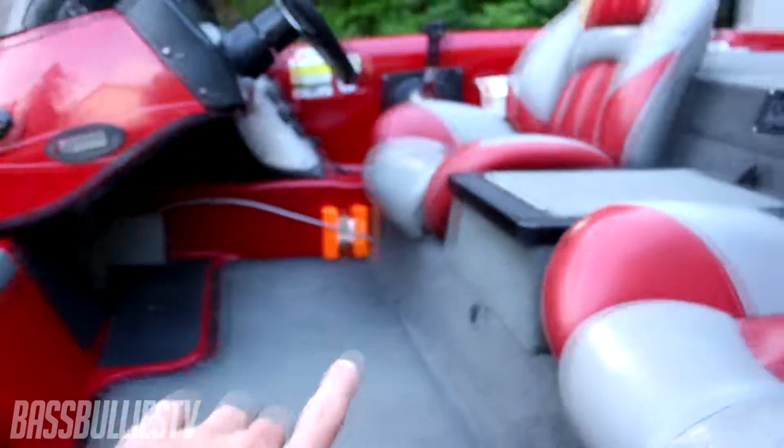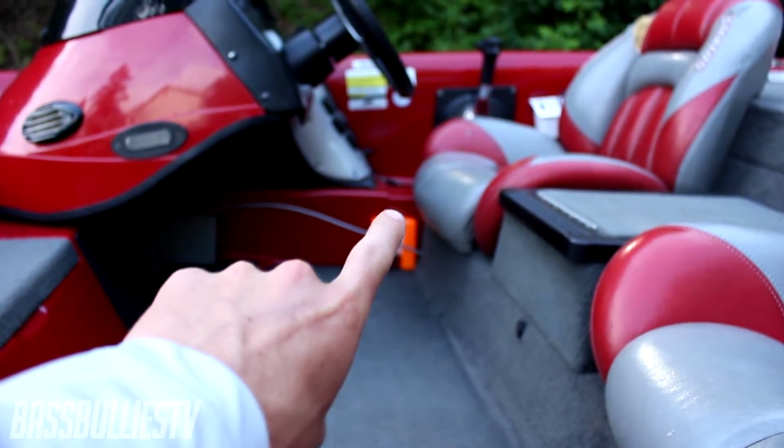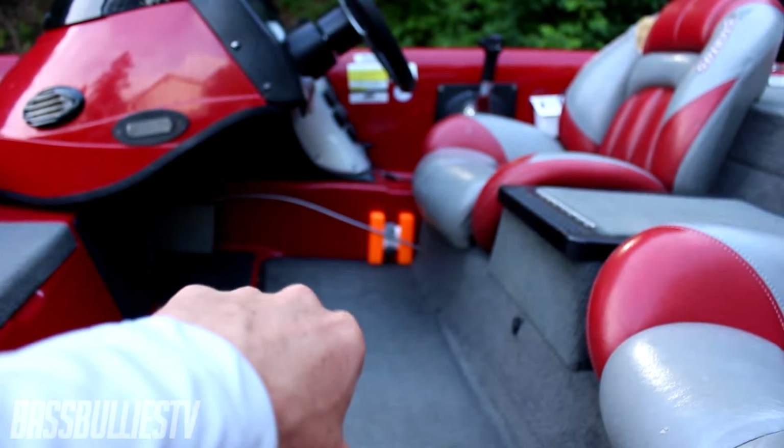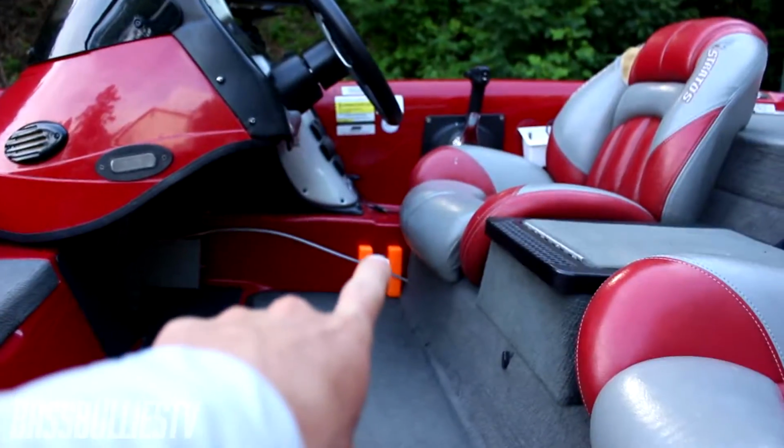And I would leave out something very important. That buoy right there, that buoy right there. So when I'm idling, see a school, I'm on a Humminbird, throw that buoy out.